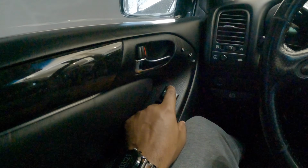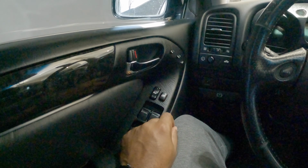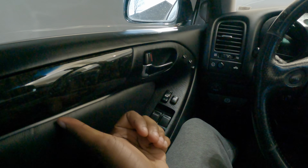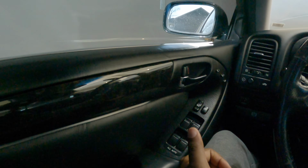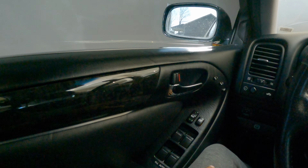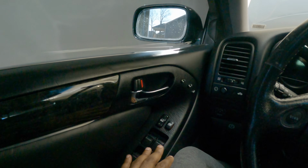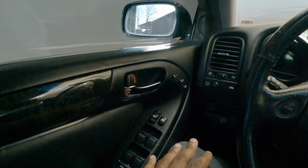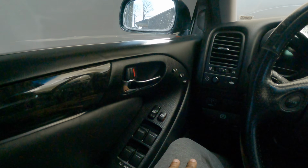So another thing I want to pinpoint too, door lock actuators. As you can see on mine, I can lock the doors and unlock the doors. At some point, this fails, where it's an actuator inside of the door that you gotta take the door panel off and replace because it won't lock anymore. The parts, again, are not expensive, and it's not really fun to replace, but it's definitely something that you can do at home.